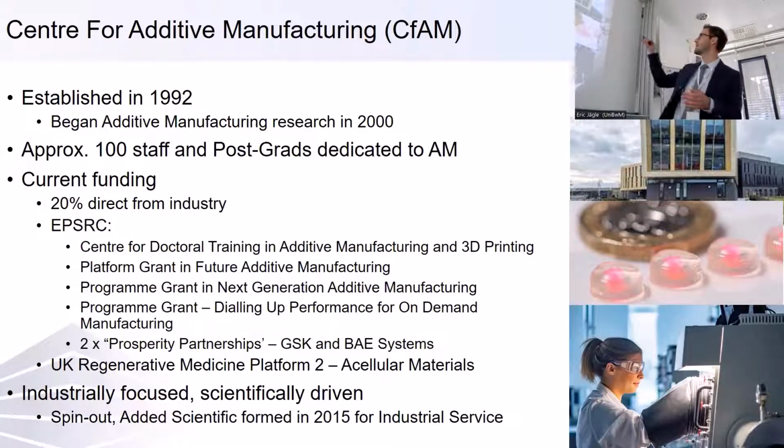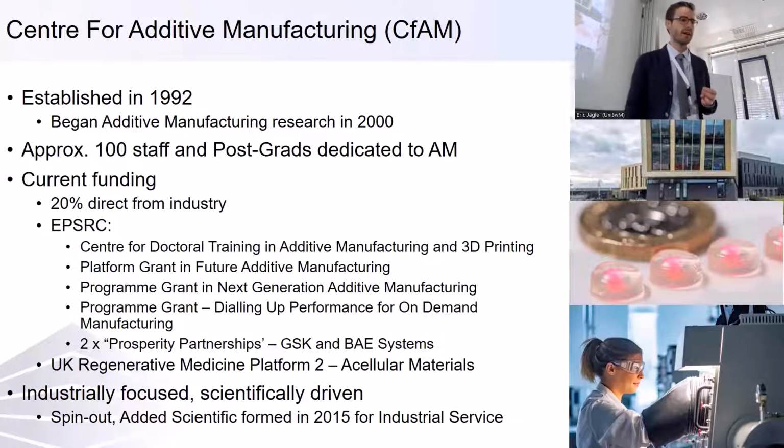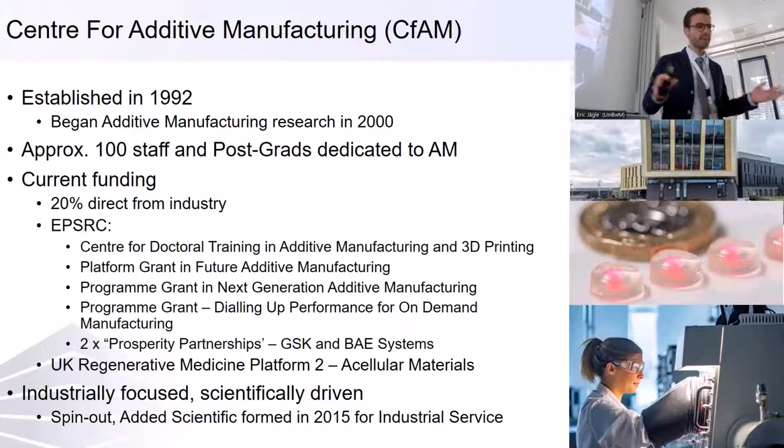We are based in this building here, a lovely building. We take up the ground floor, and it's about 100 people altogether in the lab.